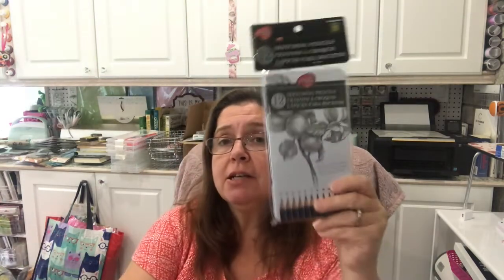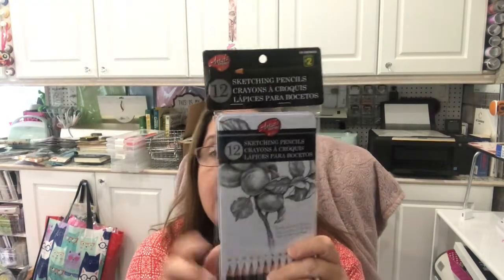I picked up this package of sketching pencils. I love that it comes in a tin case. This is a good way to protect the pencils, keep them from breaking. And this is a good buy. This is a pack of 12 sketching pencils.